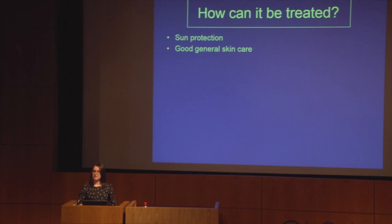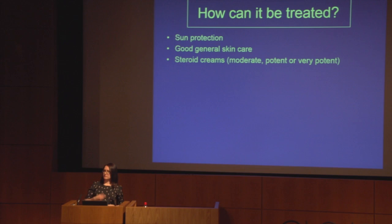Steroid creams is one of the few indications for using a strong steroid cream on the face. A lot of doctors and patients are understandably concerned about using strong steroid creams on the face, but with lupus, because as we've seen from the pictures, it's a bit heaped up and scaly, and we're concerned that if we leave it untreated, it may leave a scar, we're quite happy to go in there with the big guns, so with moderate potent or very potent steroids that we wouldn't otherwise use, and that's pretty safe.